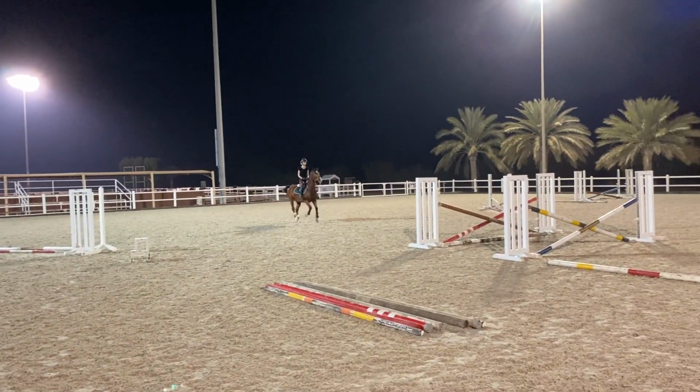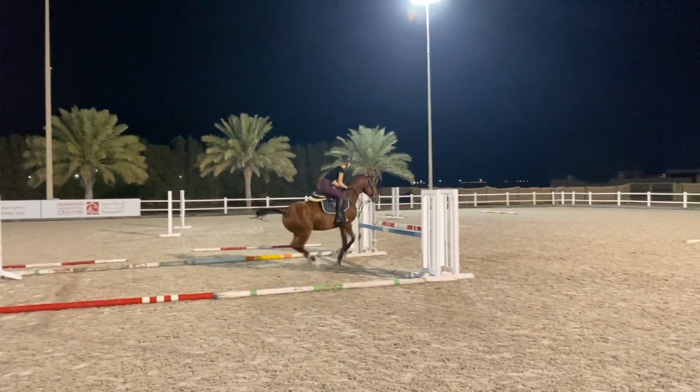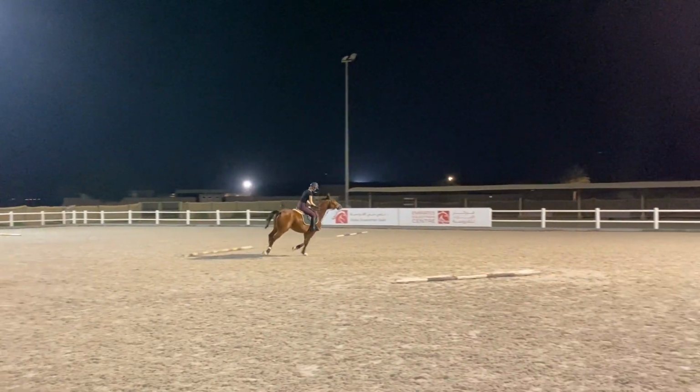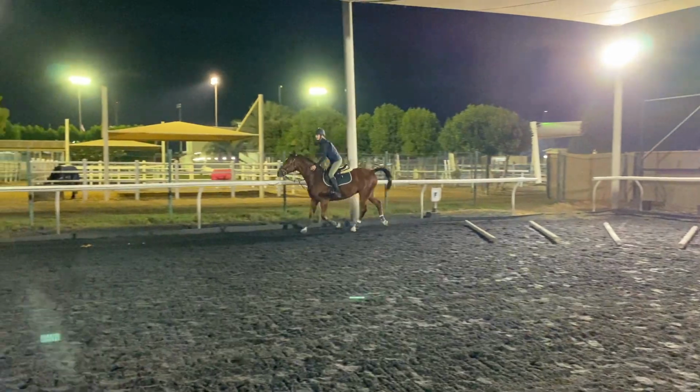And of course, more grids. And this one is very similar, to get him confident with the oxers and uprights. This is him seeing fan poles for the first time and tackling them perfectly. Again, the mantra is working.